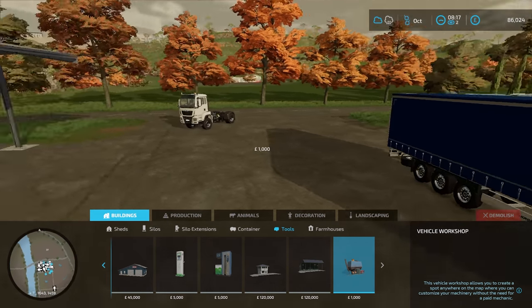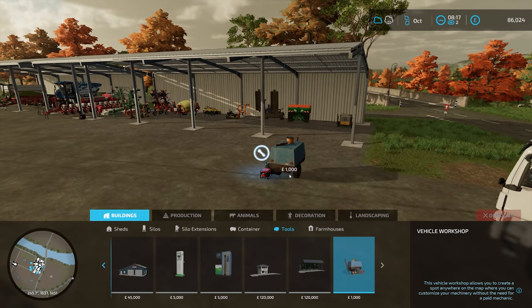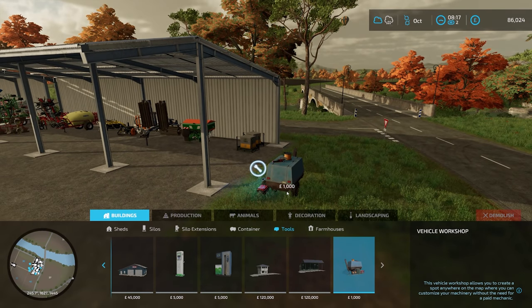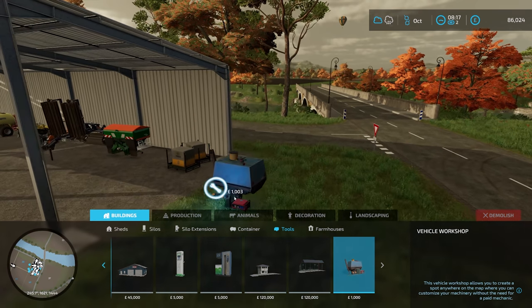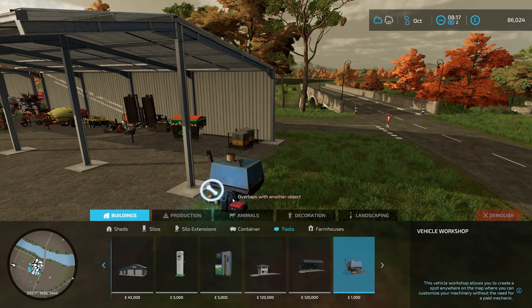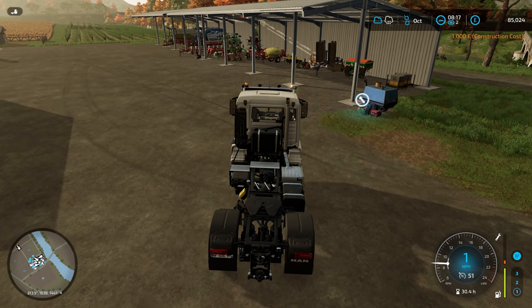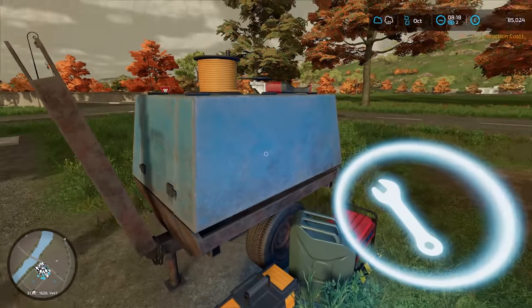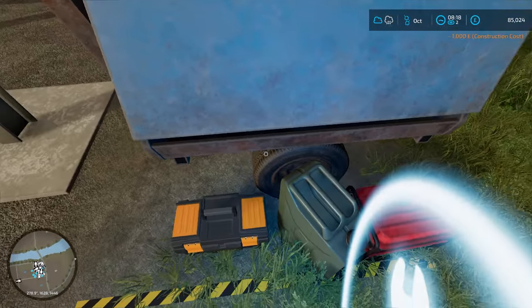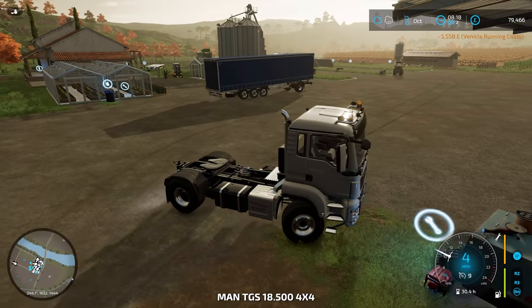It allows you to create a spot anywhere on the map where you can customize your machinery without the need for a paid mechanic. So this is a really, really nice idea. We're going to have to put it outside because it's going to take up my working space, but yeah, that seems well worth buying. And hopefully just moving up to it is going to be enough. So it looks like you get a generator, some power tools, it just looks good. Yep, it works. And it's going to cost me £6,114 to repair the lorry. But we got a good saving.